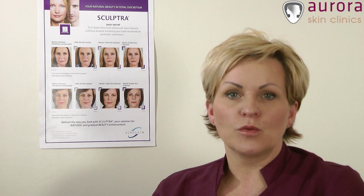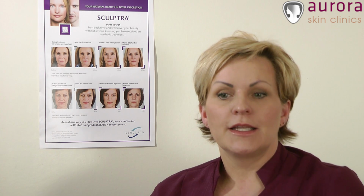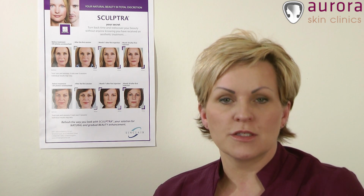Using a product like Sculptra, we inject it into various areas of the face and it stimulates your own collagen. So over a short period of time, you get an increase in the volume in the face. And this is very natural because it's your own collagen that's actually being stimulated. It's a substance called poly-L-lactic acid. It's the same substance that's used in absorbable sutures or stitches that dissolve. And what happens then is that it's your own collagen that repairs the wound.